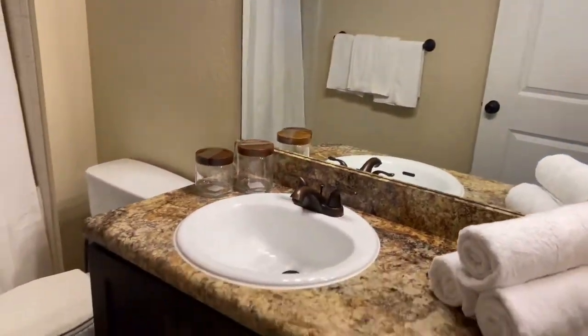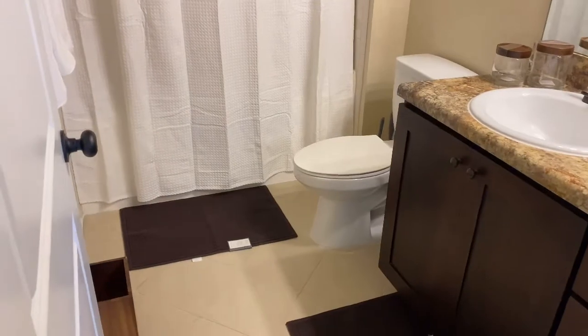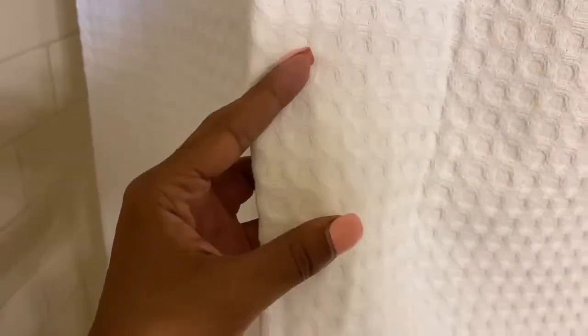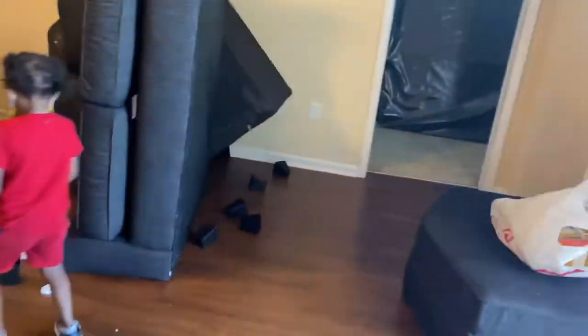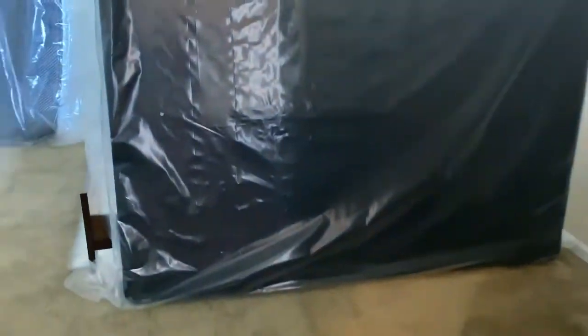You can see, I'm going to get close. This one has a waffle texture, and I'm going to steam them, but they're nice and heavy and durable. Sorry guys, I didn't mean to make you dizzy there. It's supposed to be just a luxe vibe. I added the touch of the robe here. And that just fell and shook the whole thing.